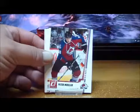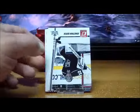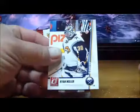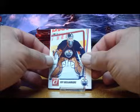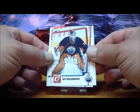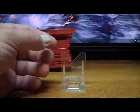Mike Smith, Peter Mueller, Tim Connolly, Jonathan Quick, Ryan Miller, Jonathan Taze, Jeff DeJolaris, Damon Lankow, Brian Elliott, and Tom Gilbert.